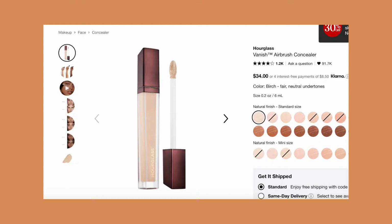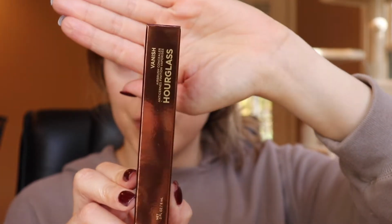The next thing I picked up was my Hourglass Vanish Airbrush Concealer. It's originally 34 bucks, but of course I got it 20% off. I just got this concealer because it is my favorite and I just wanted to get an extra for my stash, so when I run out of my current concealer, I have a new one that I bought on sale.